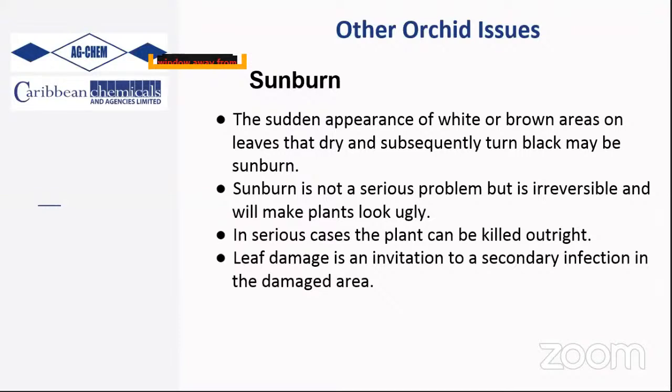So it's not a serious problem in the sense that one exposure will kill the plant, but prolonged exposure will kill the plant outright, in that it will burn all the leaves. But it also makes your orchids look pretty ugly. And the leaf damage itself, if it is severe enough, can lead to a secondary infection in the damaged area. So you might have fungal or bacterial diseases that invade the plant from the area that has been damaged.